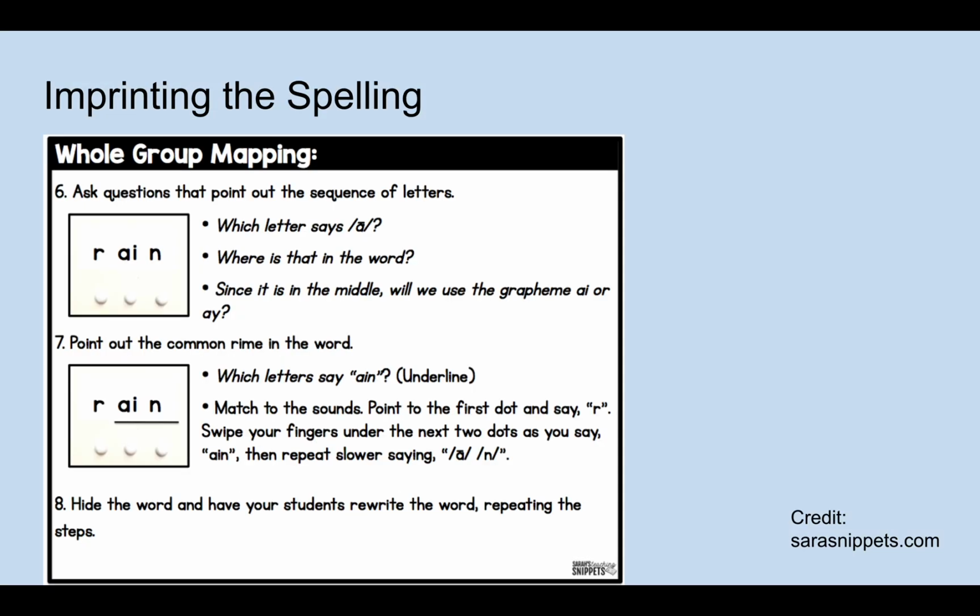So to really imprint the spelling for students, it's always a good idea, within the mapping process, to extend the learning and ask questions such as which letter says a, where is that sound, to really draw their attention to whether they're hearing that sound in the beginning, the middle, or the end of the word. So here you can see some guided questions to work through as you're helping imprint the spelling for your students.